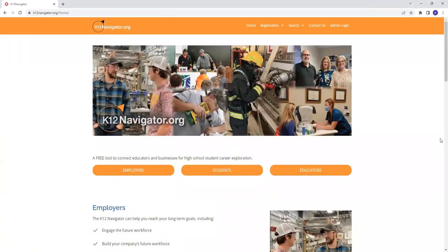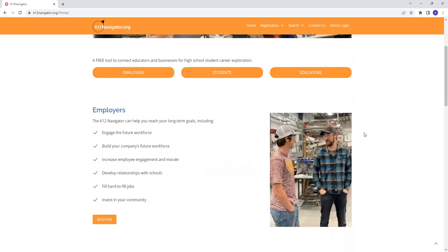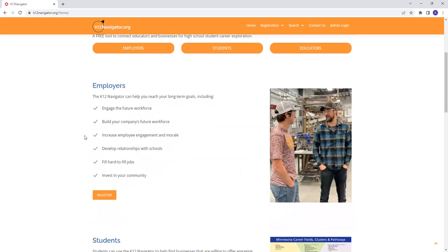The K-12 Navigator is a free tool to connect educators and businesses for high school student career exploration opportunities. This tool was created to make it easier for students, educators, parents, and businesses to find each other, while students work with their career counselors to help define his or her career pathway. The employer user will find value in this tool by reaching the future workforce, developing relationships with schools, and showcasing all of the careers available inside their business.